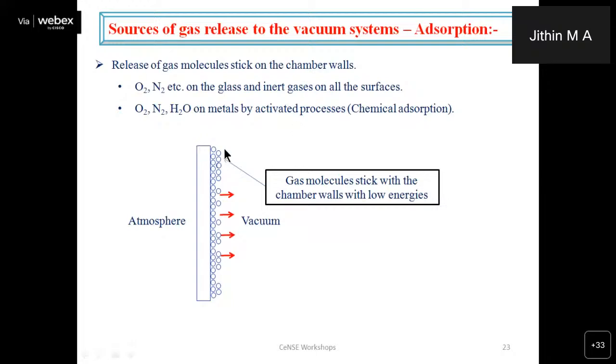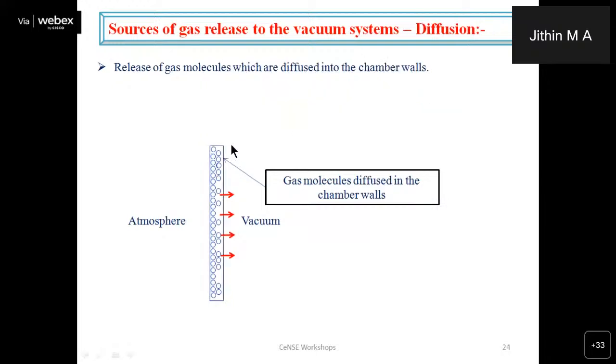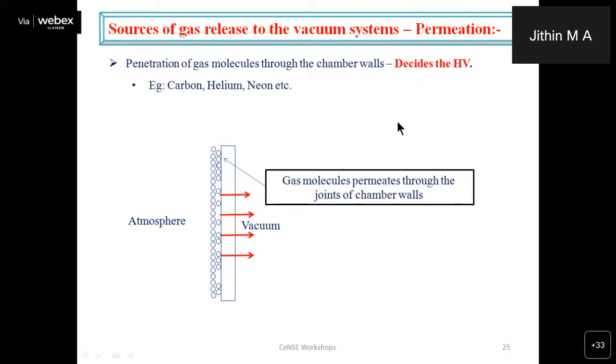So this is adsorption. In terms of diffusion, gas molecules can diffuse into the vacuum chamber walls through holes and so on, but they can also be released into the vacuum chamber during the evacuation. So again, there can be an increase of pressure. That is called diffusion.